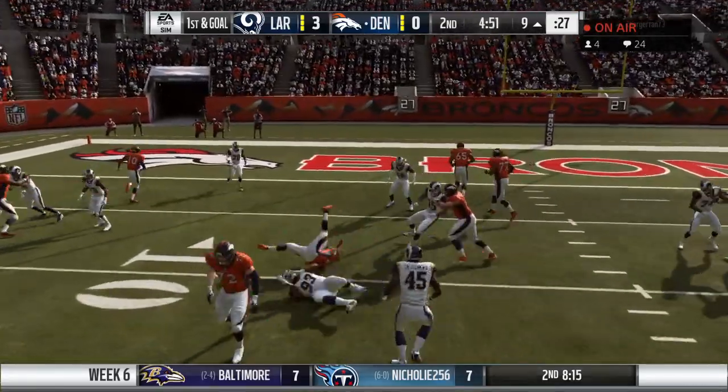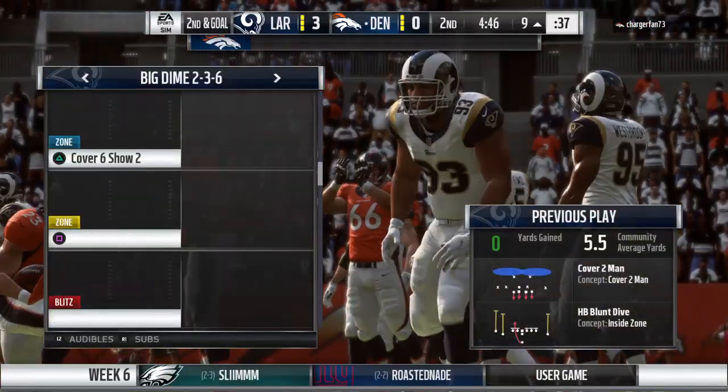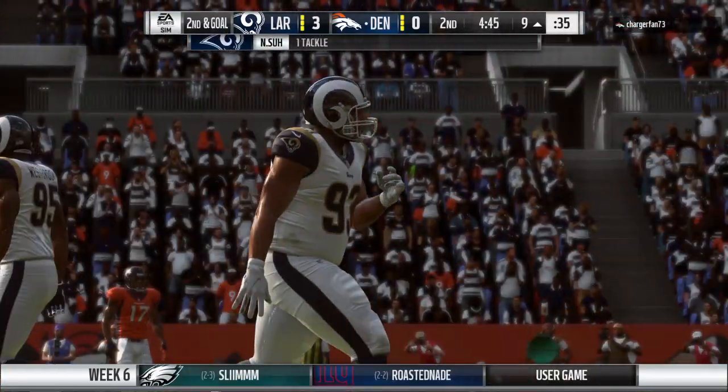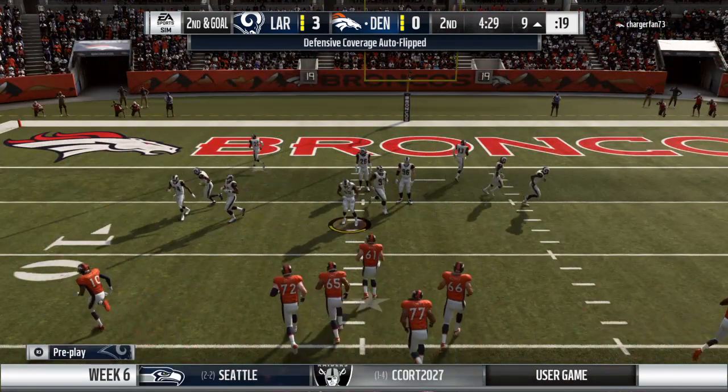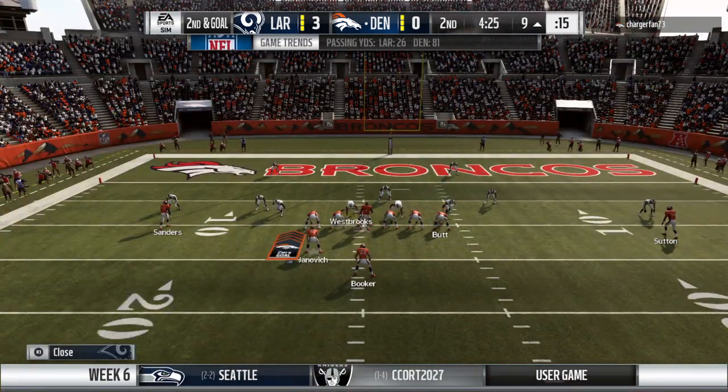They'll hand off to Booker. And this carry not as productive. He's swallowed up at the line of scrimmage. No gain on the play that time, and it sets up 2nd and goal. Another shot from the 9 on 2nd and goal.